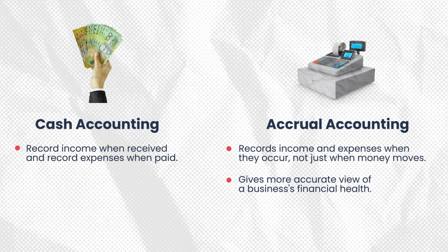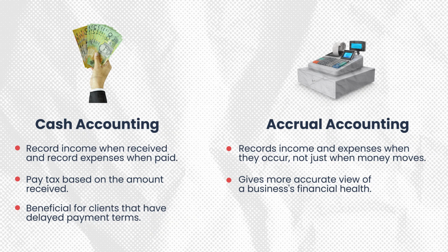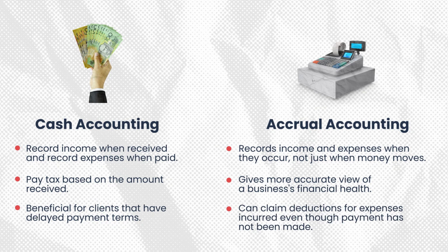But here's why the choice matters when it comes to assessing the tax efficiency for your business. With cash accounting, you only pay tax on the money you've actually received. This can be beneficial if the clients are slow to pay, as you're not taxed on income that you haven't actually collected. Accruals accounting allows you to claim tax deductions for expenses you've incurred but not yet paid. This can be useful for businesses with significant accounts payables.